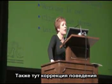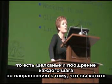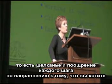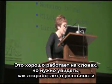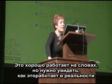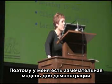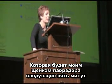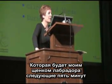Then there's also shaping behaviours, which means just clicking and treating any small move on the way to what you want. That's fine to do that with words, but sometimes it works a little bit better to just see how it actually works. And so I've got my lovely demonstration model at the moment, the lovely Sarah Fisher, who is going to be my sort of Labrador puppy for the next 5 minutes.